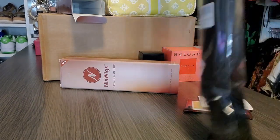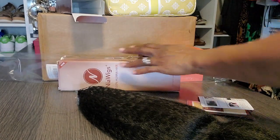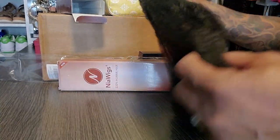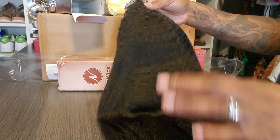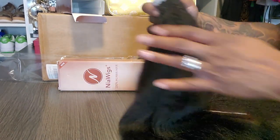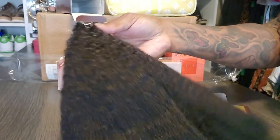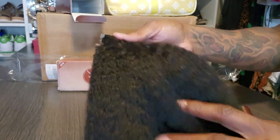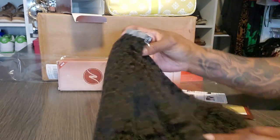So you guys know I like to do ombre colored hair, but I figured, you know, I better try something natural looking, or my same hair color, just for my first time trying these. But the hair is very much like kinky straight or whatever, you know, African-American hair. So it feels really good too. It feels really, really nice, you guys.